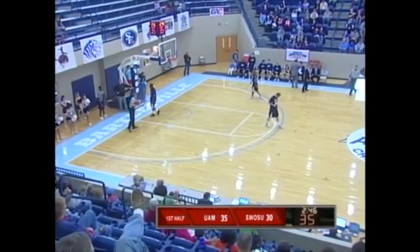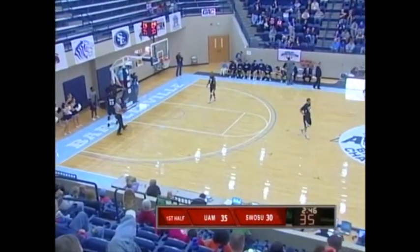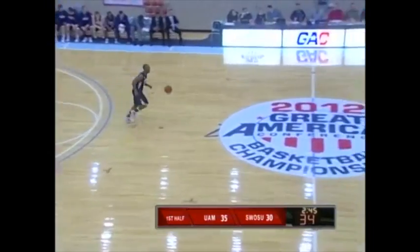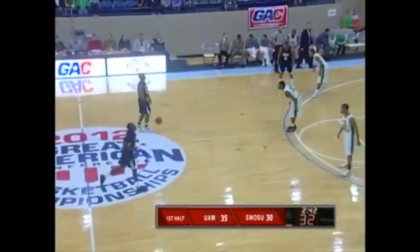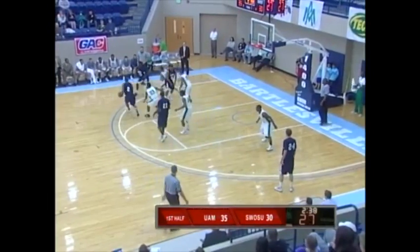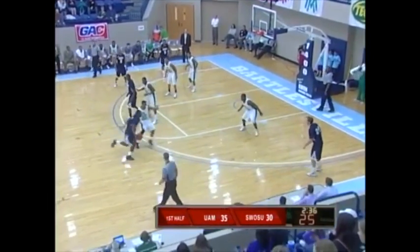2:46 left to play in the first half. UAM leading SWOSU 35-30, and this is not a position that the Bulldogs have been used to at all this ballgame. No question about that, Grant. They were up by as much as 10 just 7 minutes ago. Now they find themselves down by 5. That's a 15-point swing in favor of the Boll Weevils.